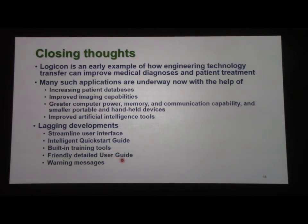And building in training tools and a friendly, detailed user guide that you can quickly research, and warning messages when you really do make errors. People don't like warning messages. It's interesting, because if it's wrong, they consider it a real nuisance. And you'd be surprised that doctors will ask me to suppress the warning messages. The trouble is, I don't agree. First off, I admit that occasionally they come up when they don't apply, but that's actually not very often. The other side of it is, it saves a lot of mistakes. And it's another value of having a software product.